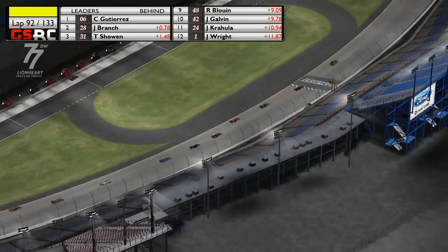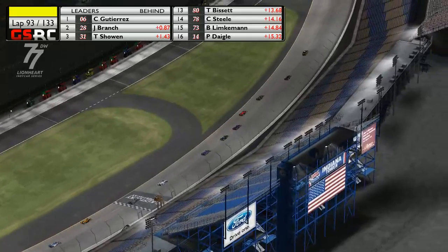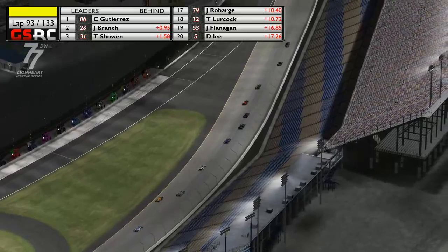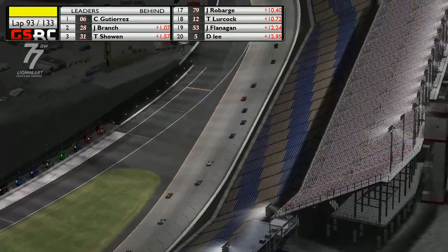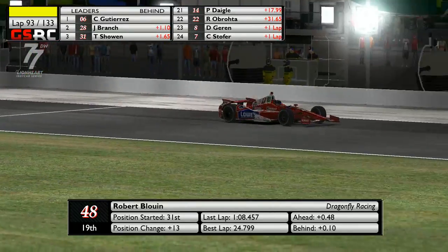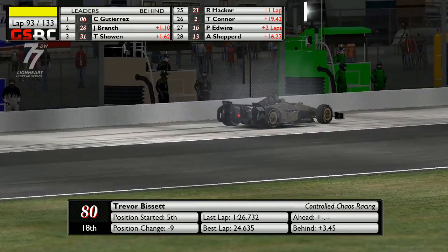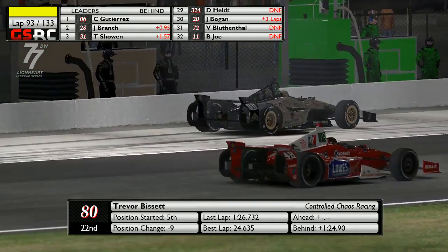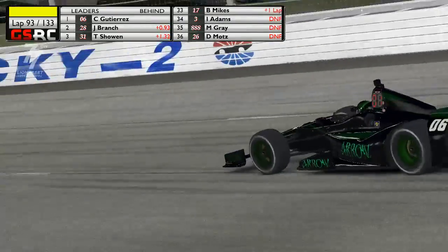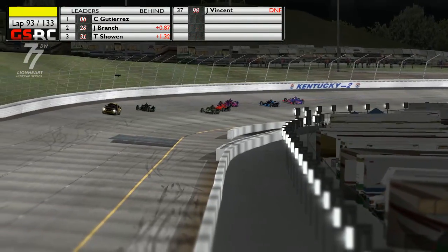I'm thinking 38, 39 was about the window. We're at 41. A couple other guys just hit pit road. Trevor Bissett, Robert Blowen, they have both hit pit road. So now I think they're going to be a little bit better off by one lap than Krahula and Wright there. I mean, if it works, that's going to be the key. If this race runs to green, it is going to be an exciting finish at the end of this one. That is for sure. Yes, sir.